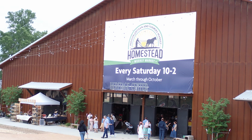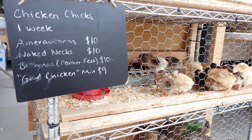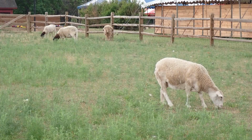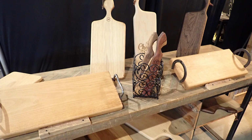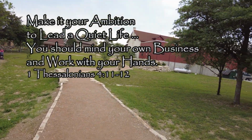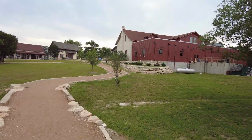Saturday marketplace in the big barn was quite fun. Turkeys, quail, and chickens, along with vegetables for sale, and a lot of the other crafts produced on the homestead. Visiting the homestead, a Christian artisan community started in 1973, was just wonderful.